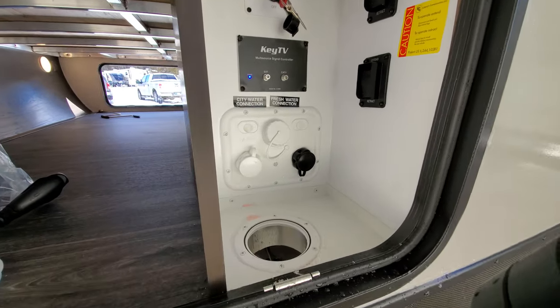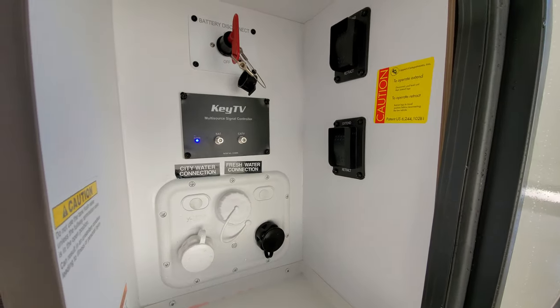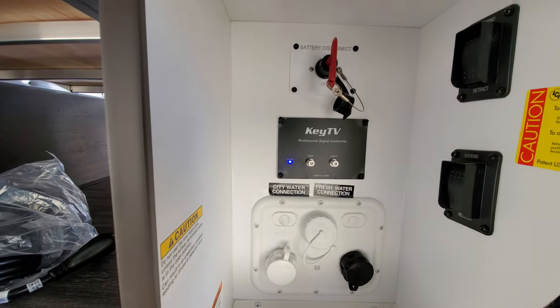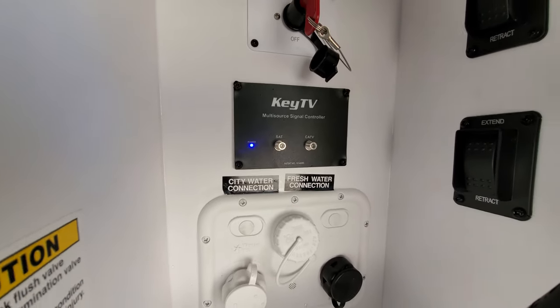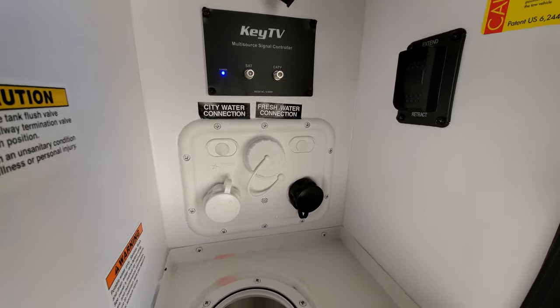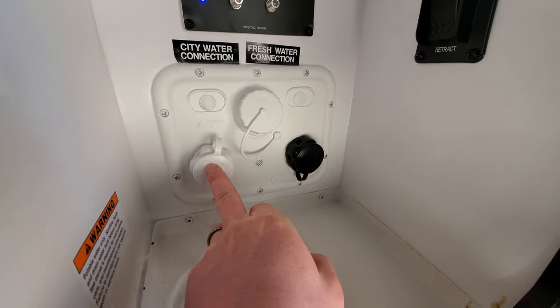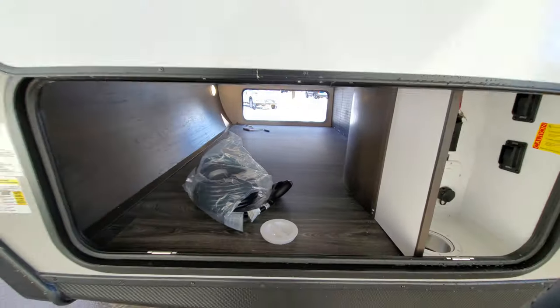Now in your pass-through storage, this is going to be your toggle switches to run your stabilizers up and down. You've got Key TV, which is exclusively made by Keystone. It just simplifies your cable and satellite connection. All automated, no booster switches, no antennas to run up and down. There's your water hookups and your black tank flush. It's going to help move the solids along.